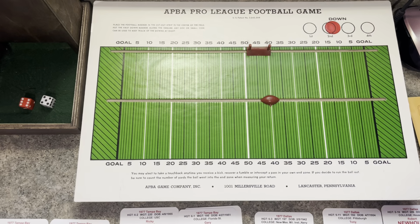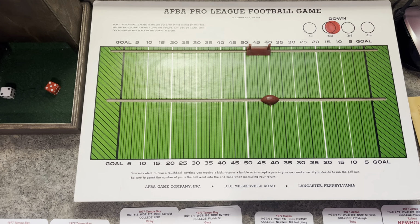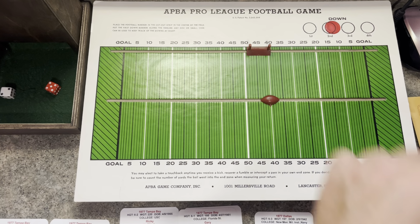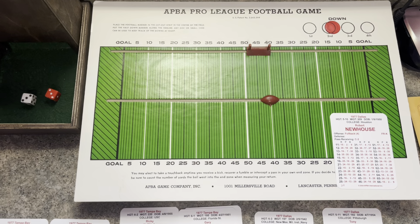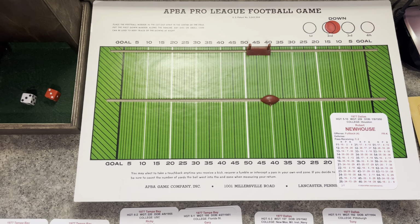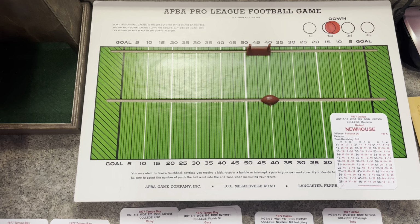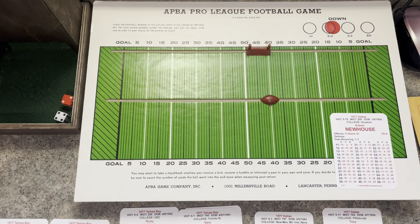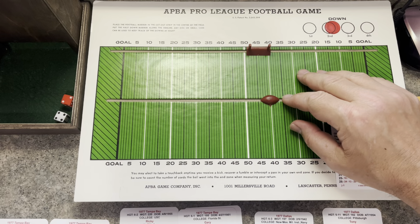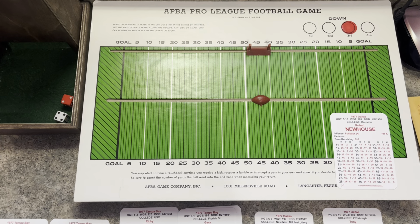We'll try to go inside. 52 inside to Robert Newhouse. Defense for Tampa. 33, they're neutral. And the snap. Hand out to Newhouse. 24 is a 22. That'll be a gain of 4. So it's 3rd and 5.